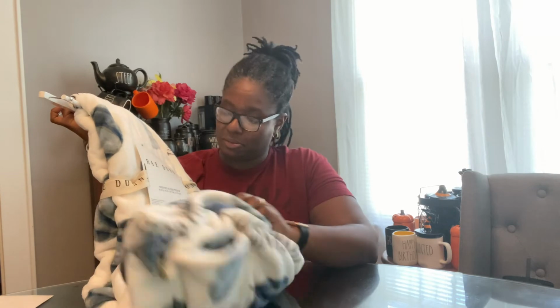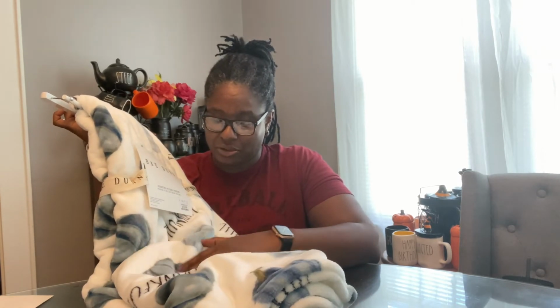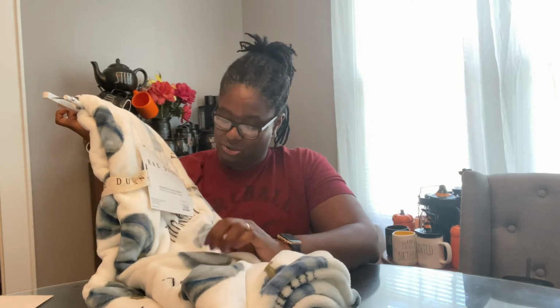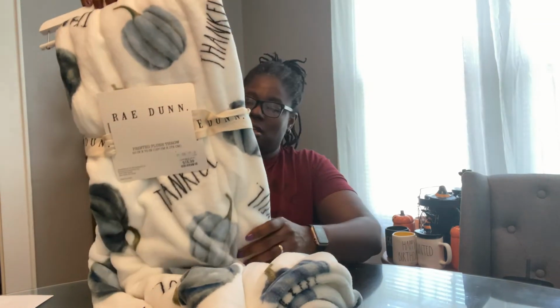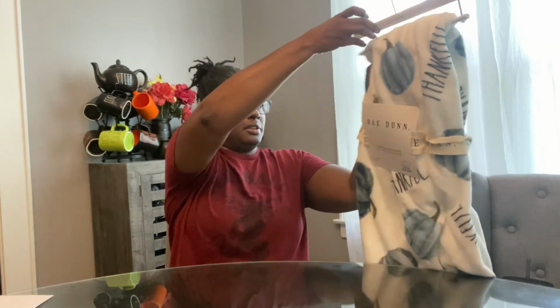Which is gorgeous. I like the blues and the grays and the greens in here. And also I like that it says thankful, so I can put this out, you know, for fall. And it was $16.99. So I was glad to get that. I'll be setting that out soon.